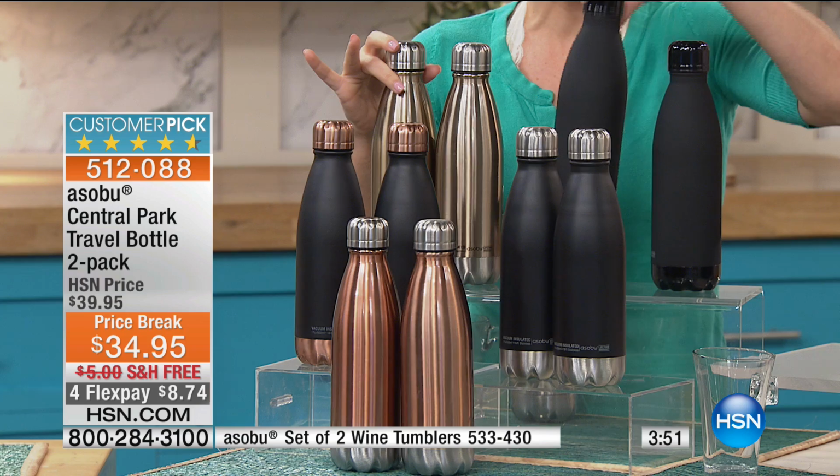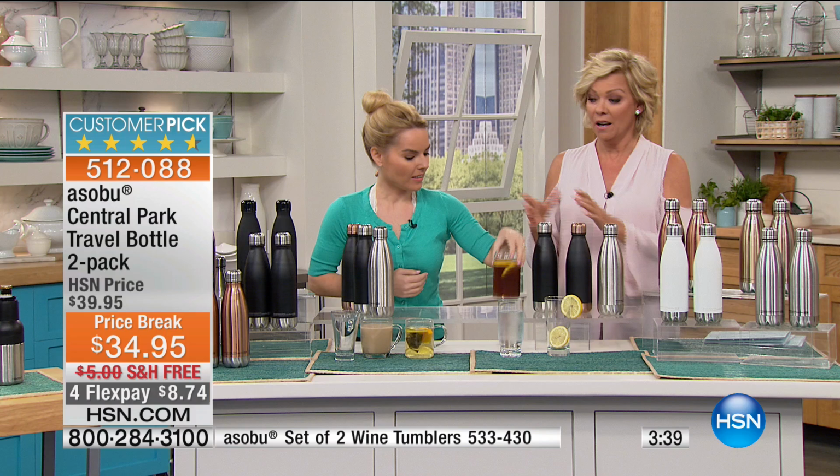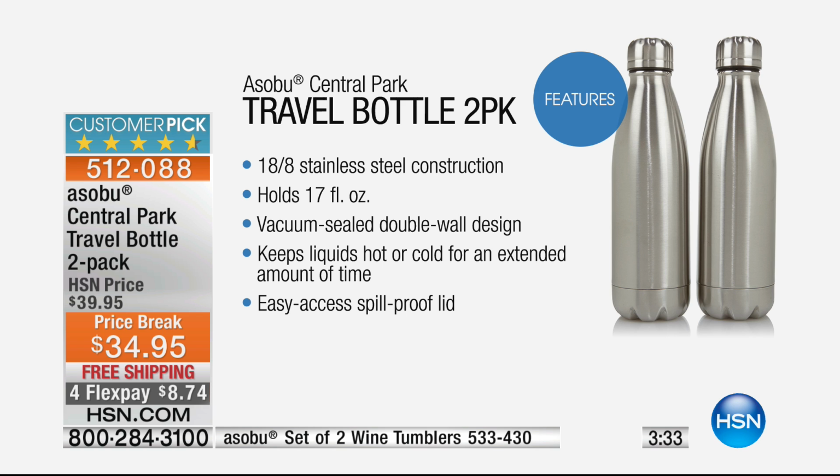I like the design of these. I mean, we've all heard of this concept, but very few of us have been impressed with the double-walled, vacuum-sealed technology that this is obviously showcasing, how hot stays hot, cold stays cold. So they're really impressive, and you will be in love with these, but I just love the look of it. It's very modern. They're very designer-like bottles.